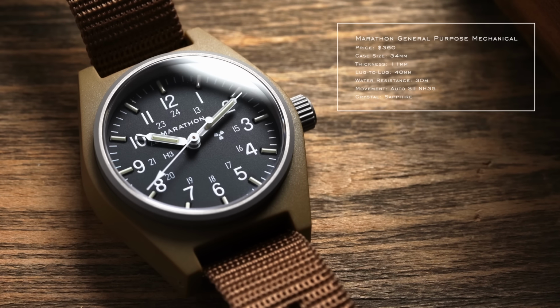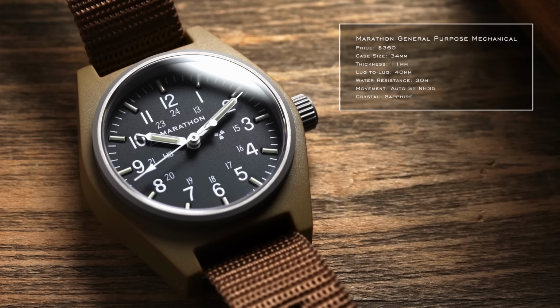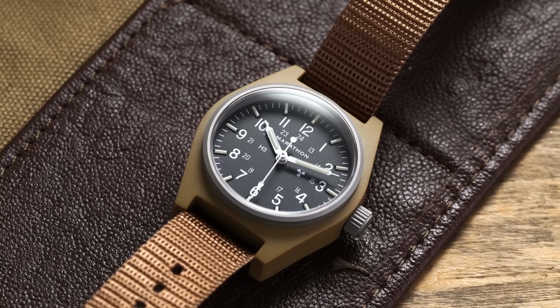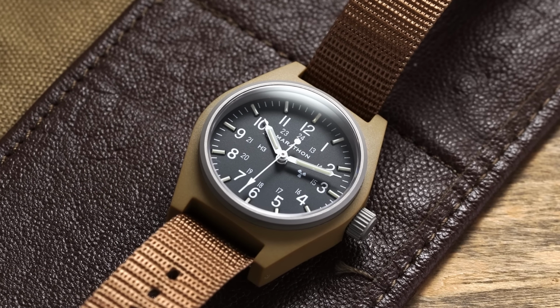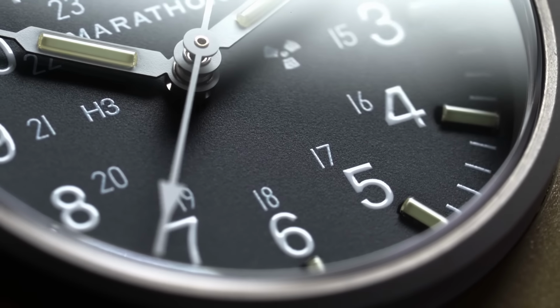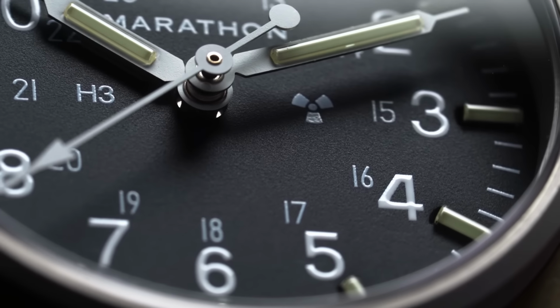All right, so now for some entry-level military issued timepieces. Two brands to mention here as honorable mentions. One being Marathon with their General Purpose. There are a few different variations to go for here. 34 millimeters. This thing is very small. So maybe for somebody that's a bit younger, maybe a teenager, or somebody who just loves small wearing dimensions on their wrist, very small there.